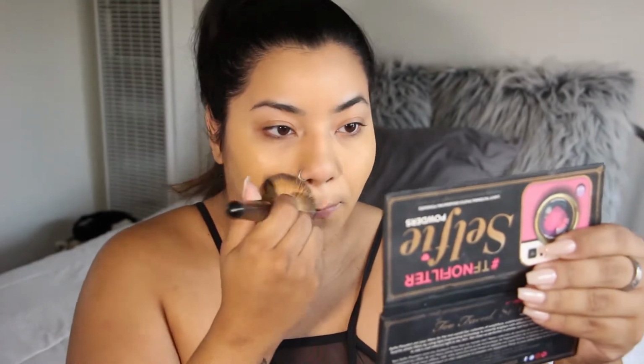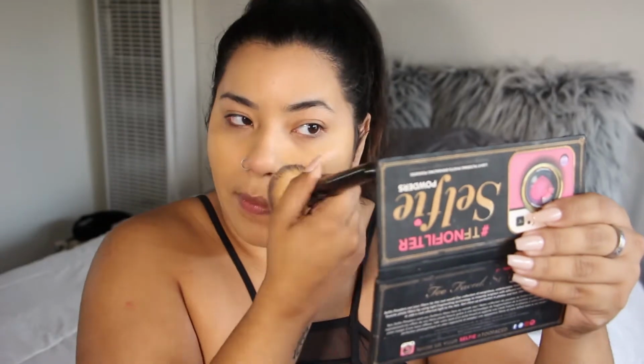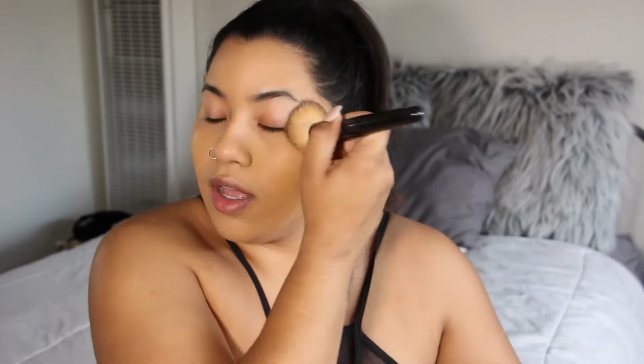Make sure I'm just buffing everything out down my chin. This is really one of my favorite foundations. I love this foundation. And I am a very oily girl, so this is a matte foundation, which I really enjoy. They also have a Pro Glow foundation, which is a more dewy finish for those of you who are dry.